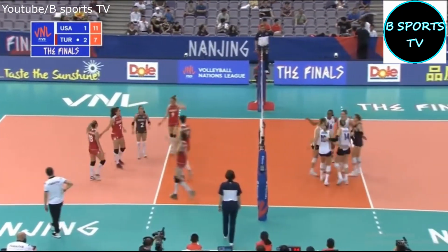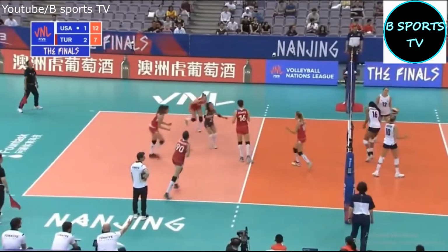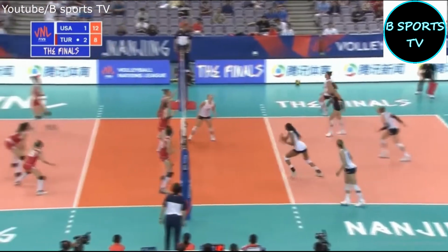Good use. Rotations in the front court for the USA now, but Hancock can't make use of the first one. Just gives free points to the other side.